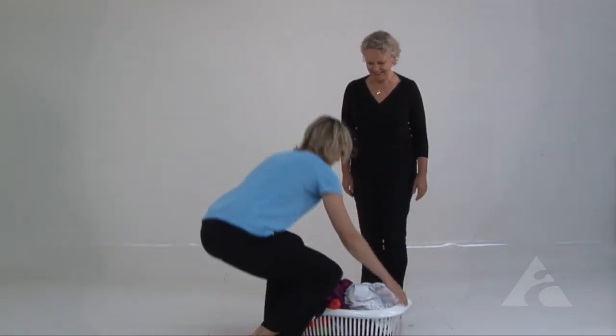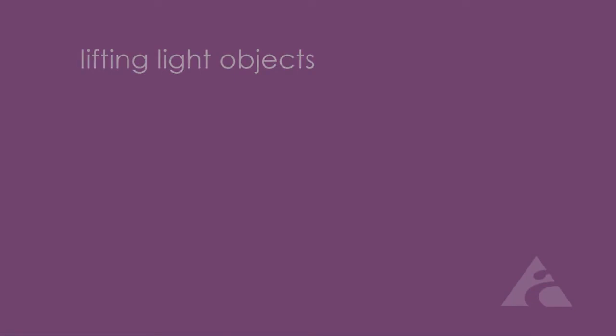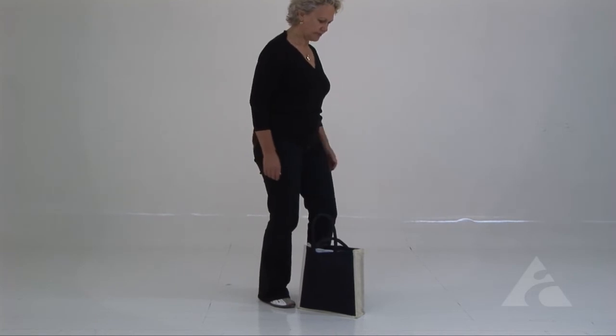It is very important to look after your back after abdominal or pelvic surgery, especially when lifting, even when it is only something very light. When lifting, keep your back straight. Get as close as possible to the item you are lifting.